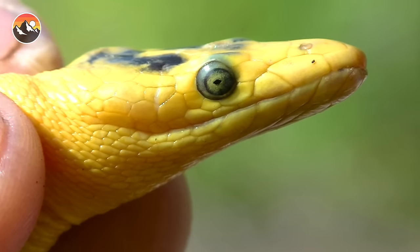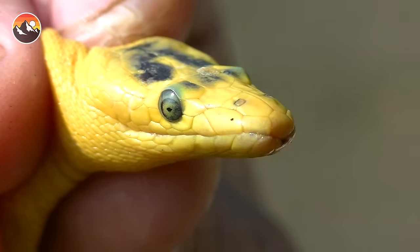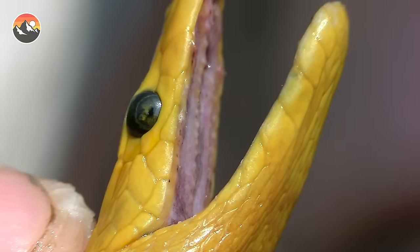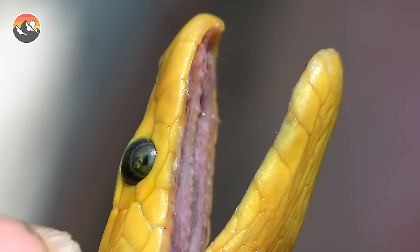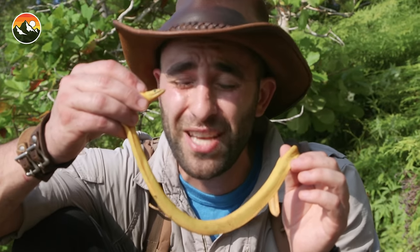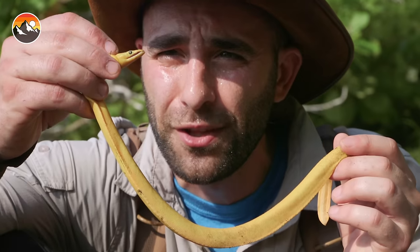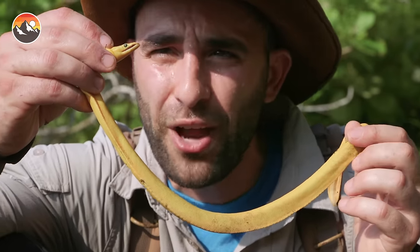Now they are not aggressive, but I can't take my attention away from my fingers being gently positioned behind its neck here. One bite from this snake, with as far away as we are from civilization, and I would be in some serious trouble. What would happen to you? I could potentially die, depending on how my body reacted. There's no question about it, this is the most lethal snake species I have ever handled.